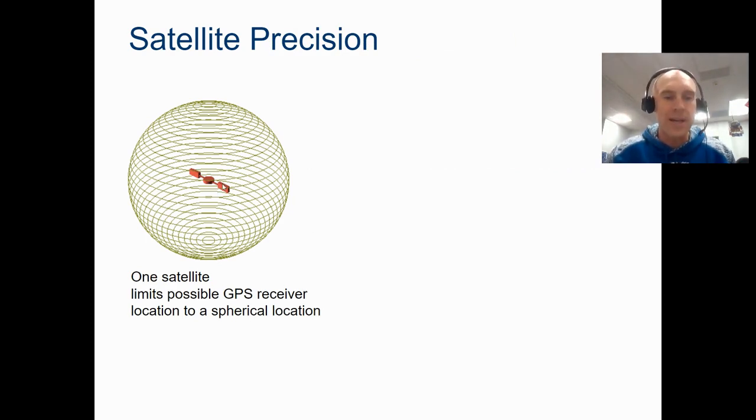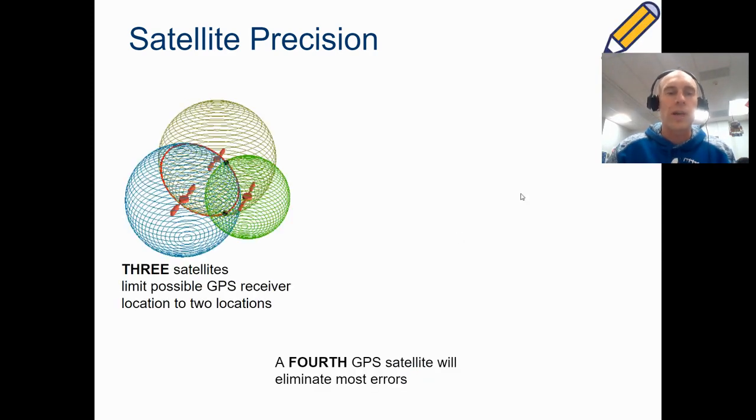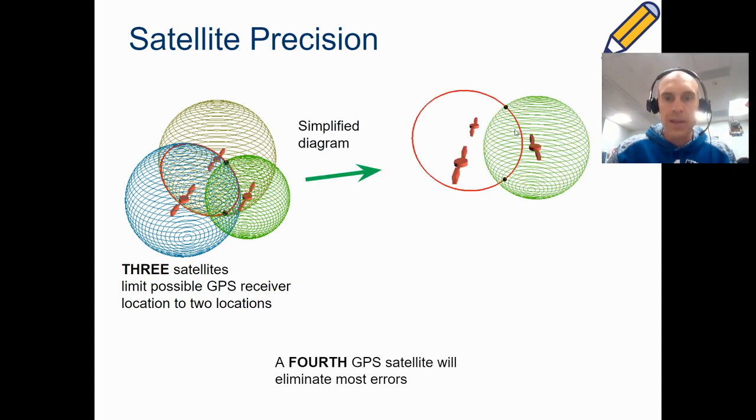Well, if you only have one satellite, it limits the possibility of anywhere around a sphere because it says you are this far away. So, I could be anywhere in the sphere and be that distance away, which might be hundreds of miles. Well, if we have two satellites and the Earth would, of course, be somewhere in the middle of this, then it could be anywhere along this ring because that's the intersection of those two. So, what I want you to note down here is that three satellites limit the possible GPS receiver location to two spots. There's a little simplified diagram. Its location could be here or here.